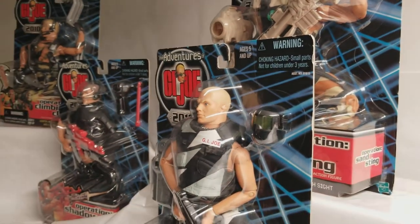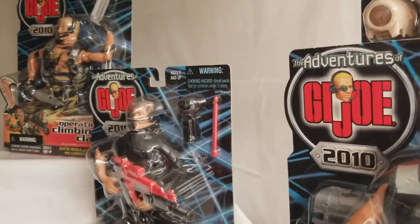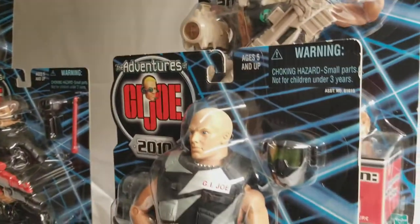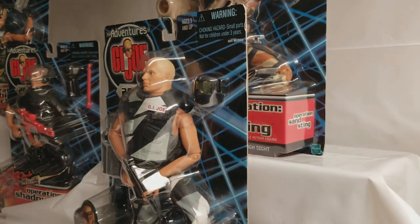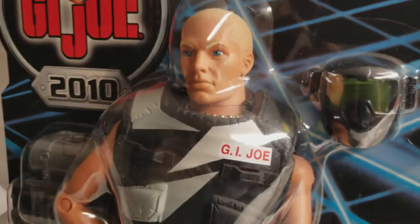Guys, what do you think of our G.I. Joe Adventures of G.I. Joe 2010? Do you have any of these guys? Do you remember these guys? These were some of the cooler carded figures.